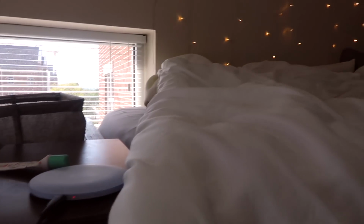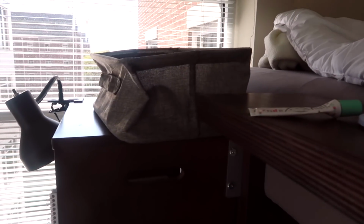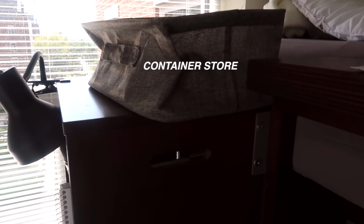There's one other little shelf up here by my bed, which I actually have a wireless charger on and some chapsticks so that when I'm up on my bed, I just put my phone there and grab that. And there I just have a remote for my fan and some sleeping masks.